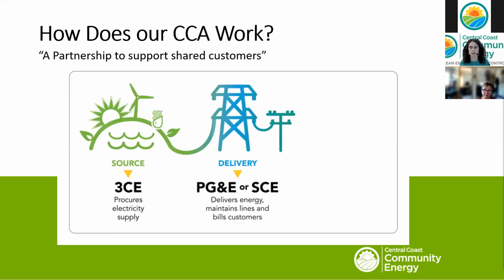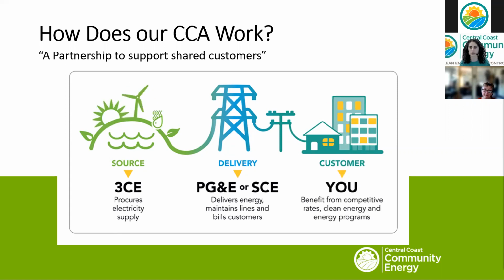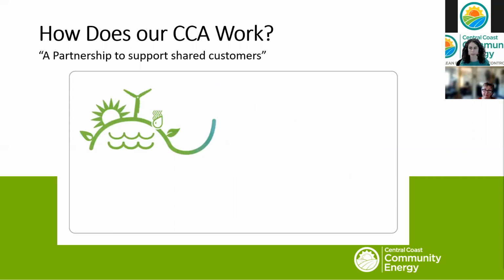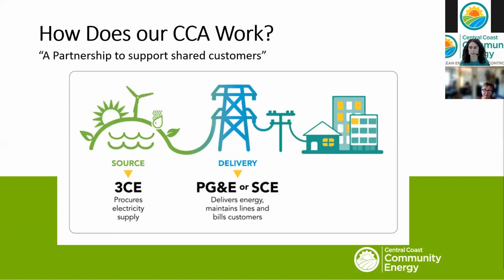This allows us to source energy that meets our community's goals for clean and renewable energy and gives local agencies increased oversight over prices and policies and the opportunity to inform how we reinvest in the community. We are not creating duplicate infrastructure. All of the poles, wires, and billing continue to be maintained by PG&E and SCE.